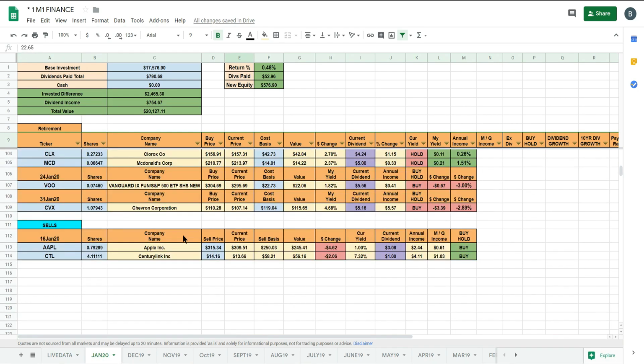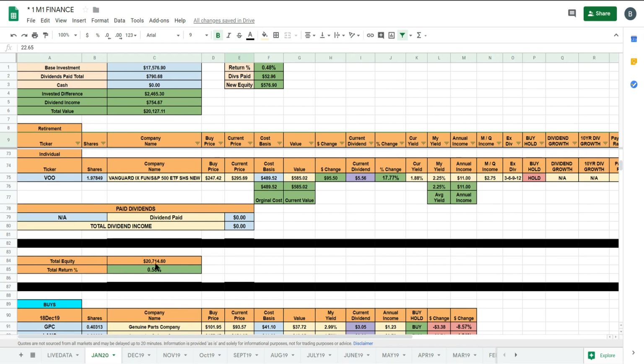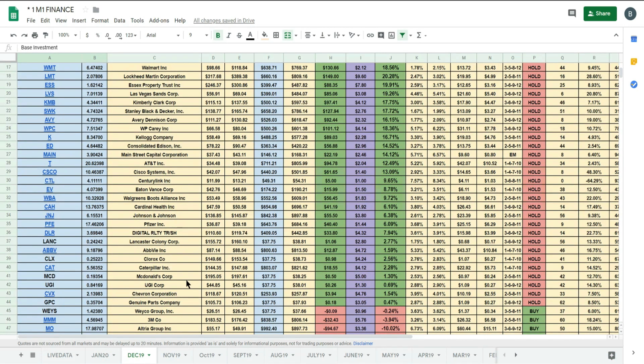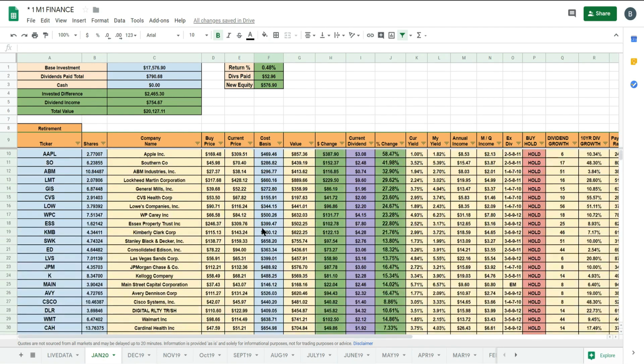So that is basically all I wanted to cover. We did see where we were at as far as total equity between both portfolios, with the combination of the Roth IRA and the taxable account. We had a total of $20,714.60. The difference from December of 2019 is very small at 0.58% month over month. So that's the only difference there.